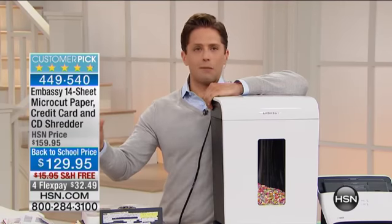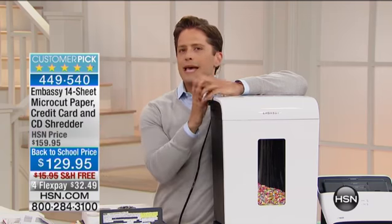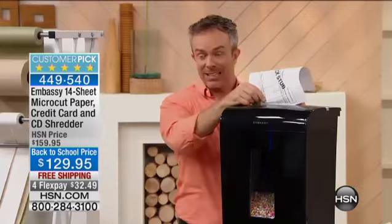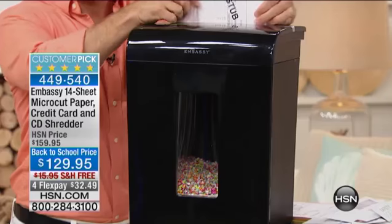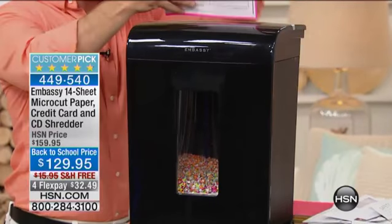And I cannot say more about what a dependable, phenomenal, high-quality brand and product Embassy makes. I mean, Embassy makes 1 in 4 shredders out there. They know what we need. They know that we want everything to be quick, but we want all this stuff to be destroyed. So we can take 14 sheets at a time. All the features that they give us, by the way, they know how we use our shredders.